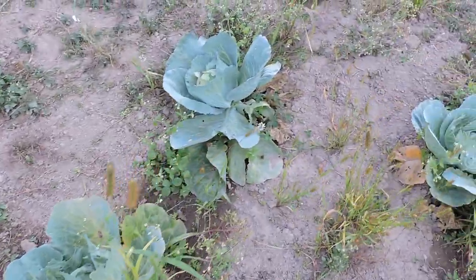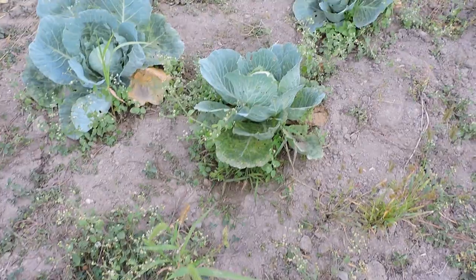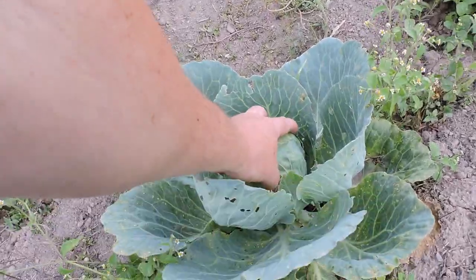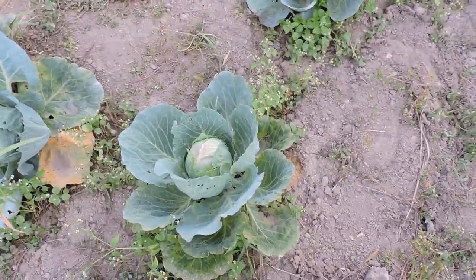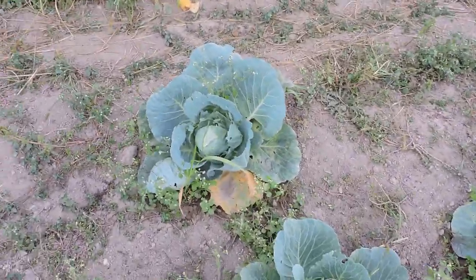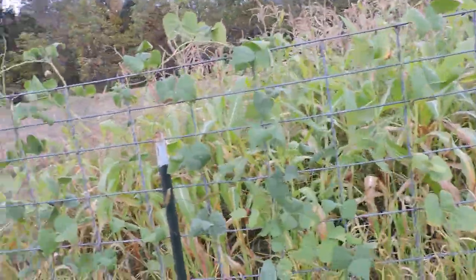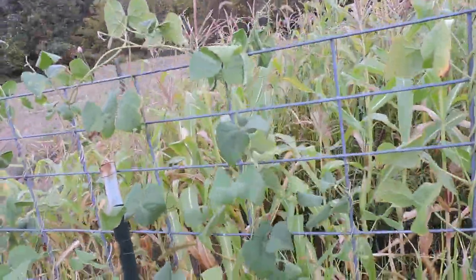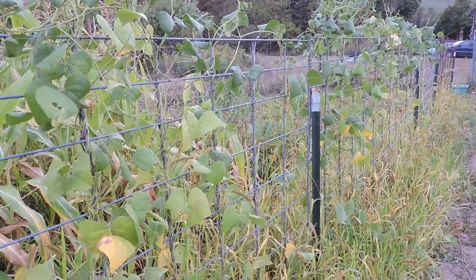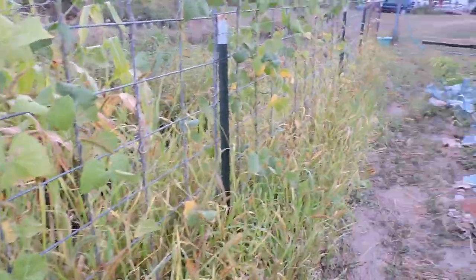The cabbage is looking pretty good. The heads are forming pretty well now, even though I'd lost some initially. But as you can see here, they're good and solid. I'll probably leave them in the garden till later, even after the frost. The pole beans here are still coming a little bit, but they're almost done. They did okay this year, not great, but okay. And again, like I said, I put 20 some quarts of beans away, so that's not too bad.